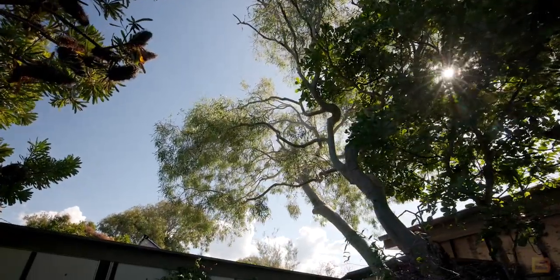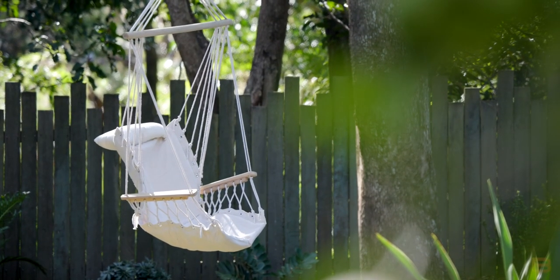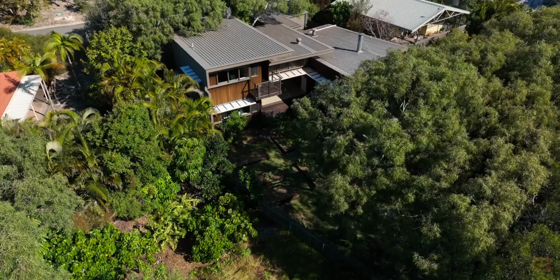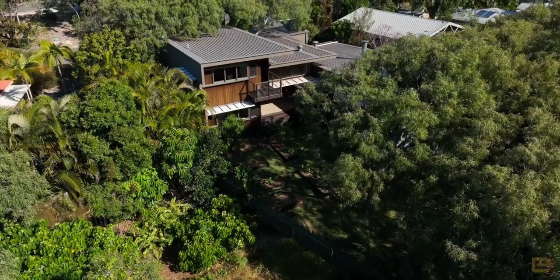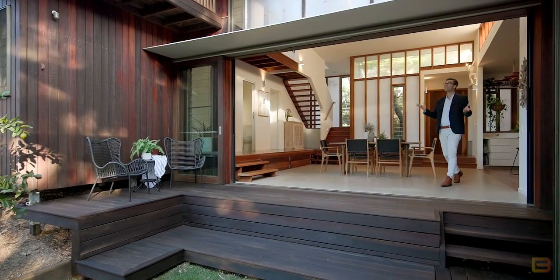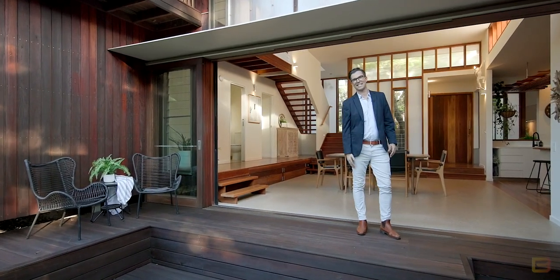Architectural, inviting, contemporary, calming, sustainable, and timeless are just a few words that come to mind when I think of Spoonbill Beach House. But the real star of this property is its impressive design by the award-winning team at Bark Architects.